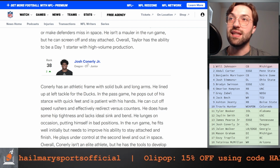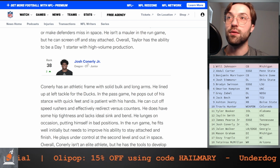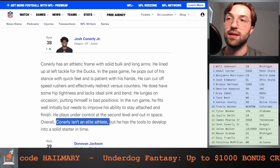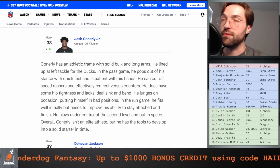But he's the perfect archetype to not thrive well in Senior Bowl one-on-ones. And I think people have a bad taste in their mouth because of that. But I do think Connerly is a much better athlete than people are trying to give him credit for. So I'll just say that I have some faith in Josh Connerly.